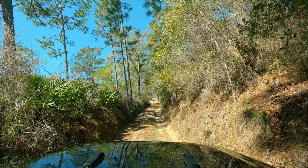Cruising here around Hopkins Prairie, we finally made it. And I think I got a car that's stuck. I honestly don't know how he made it as far as he did. I'm gonna head on over there and see if I can help him out.